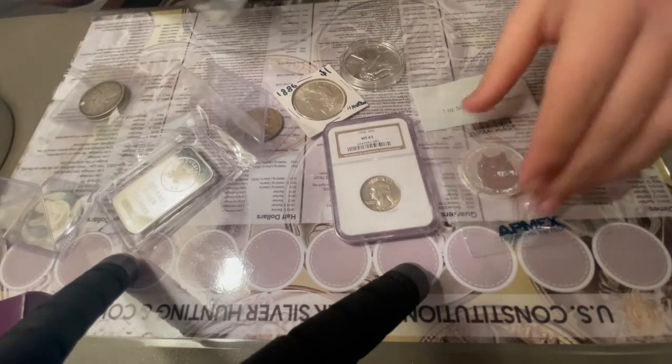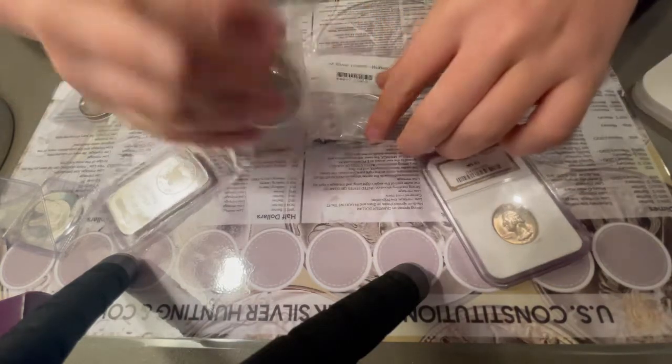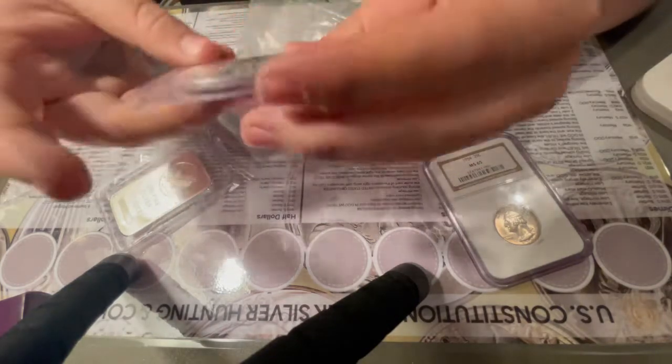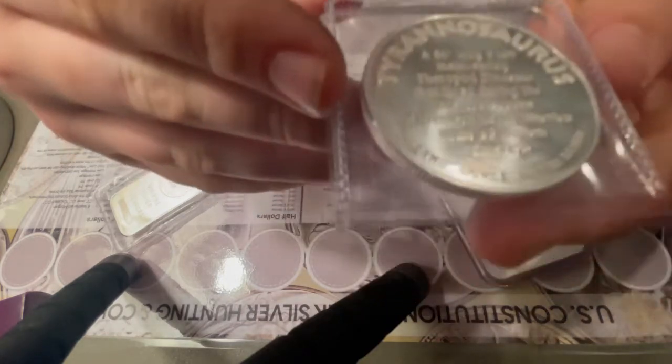I do have just a couple of silver rounds, which are just coins that are 1 ounce of silver. I thought this was cool, and I got it for free. It's like a Tyrannosaurus coin.